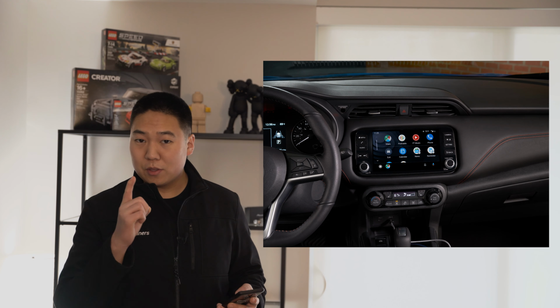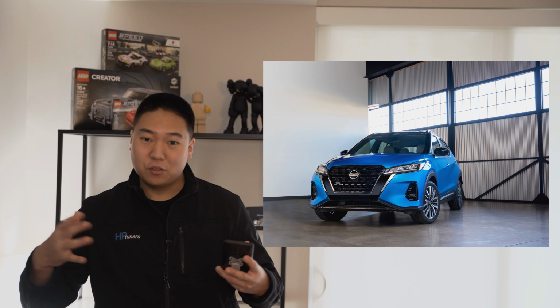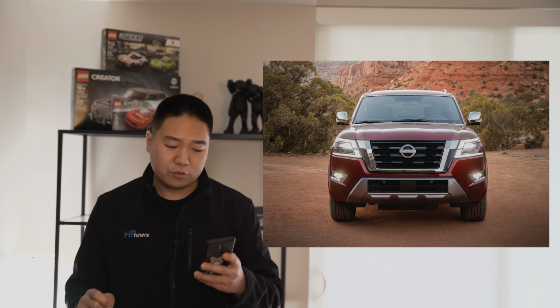I should be spending some time with the refreshed Kicks soon. It is the smallest, entry-level, least powerful, fuel-efficient, filled with tech, kind of stylish little crossover in the Nissan lineup, so we'll talk more about that later. The 2021 Armada also got a refresh. That's the big, giant, full-size, enormous Nissan SUV.